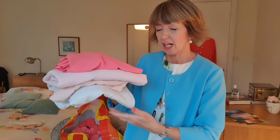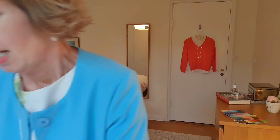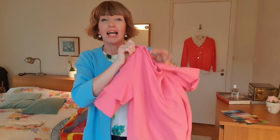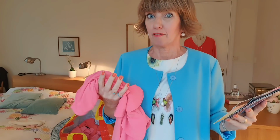So let me turn you around and I'll show you what's in the bag. Okay, I'm just going to go through the items. I've already got them folded up for our next clothes swap party. Right, a top which you have seen me wearing before. I use the Dressing Your Truth system. Love the Dressing Your Truth system. It's been really helpful for me for cooking things down and giving me a capsule wardrobe that works for me.